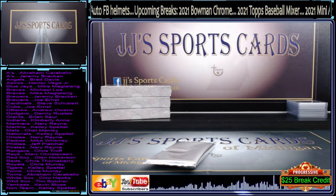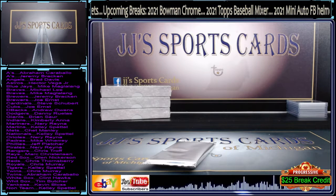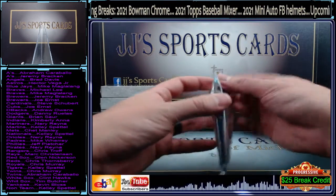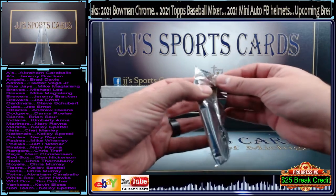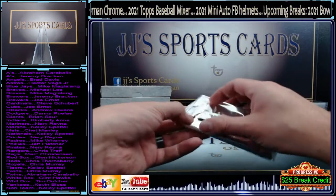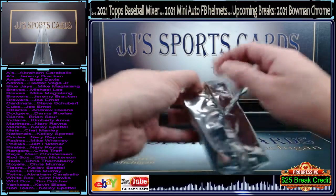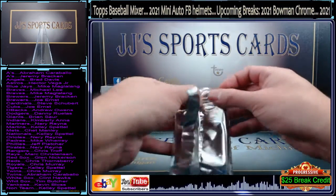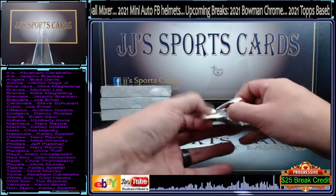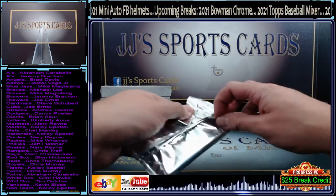Triple Threads for a full inner case, which is 9 boxes, is pretty much right around the same price point as the Bowman Inception full case. And those are both pushing around $3,500 or something like that. So those breaks are going to be pricey next week. They are going to be some pricey breaks. I'll probably break them down in maybe quarter breaks just to try. I don't know yet.